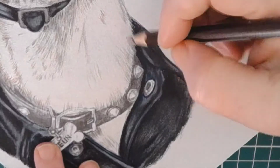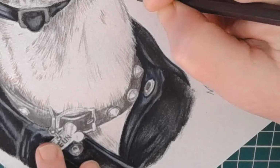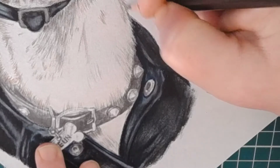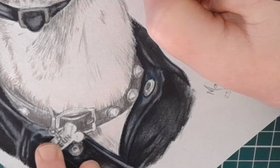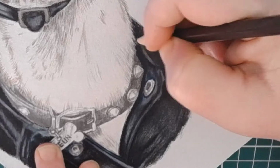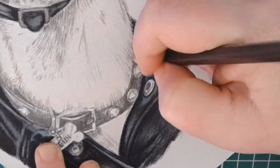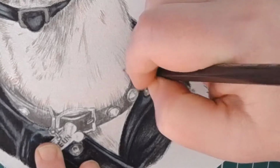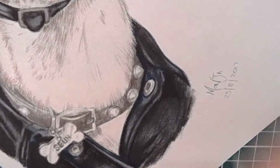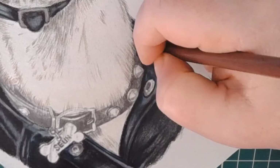Okay, now we're going to go down here to his neckline. We're going to bring those hairs out so he doesn't look like he doesn't have any fur, because the fur sticks off at the body a little. And we'll come down through here with the white fur over top of the black. And then we're going to add some red in there.